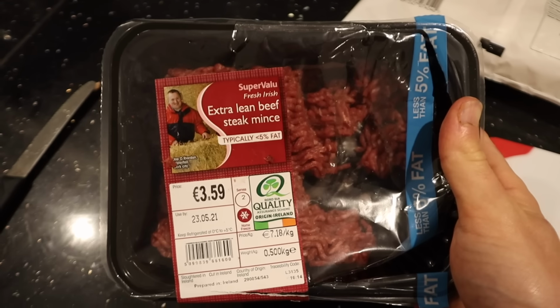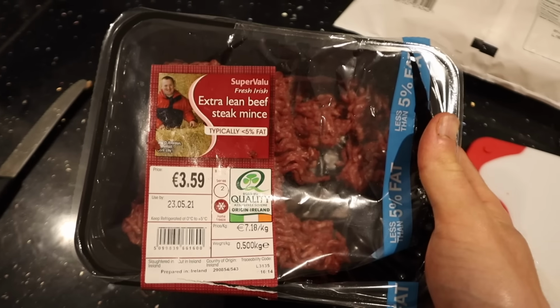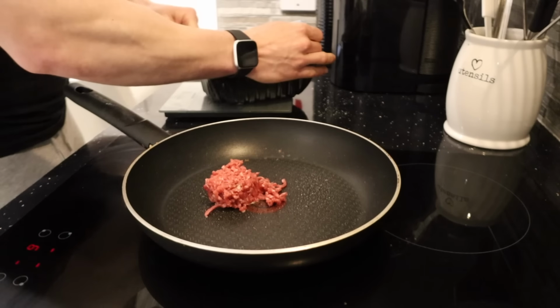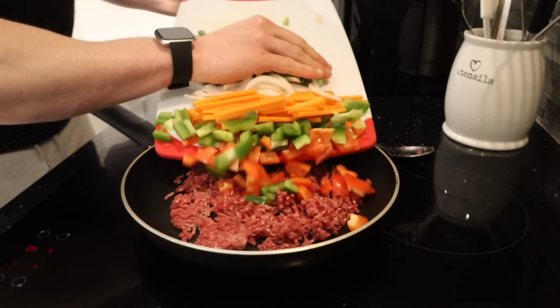And then I'm going to be using some extra lean beef steak mince as my protein source, as well as a few other ingredients that I'll show you now. Okay, so I'm going to start by adding 150 grams of my lean beef mince to the pan. That is going to be followed by all of my veg.